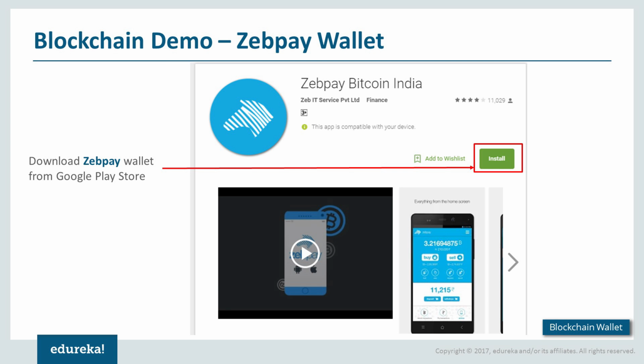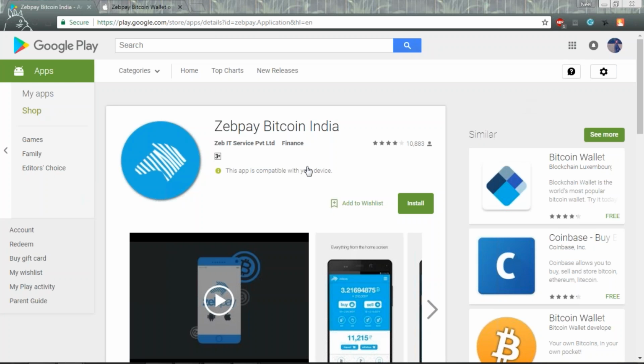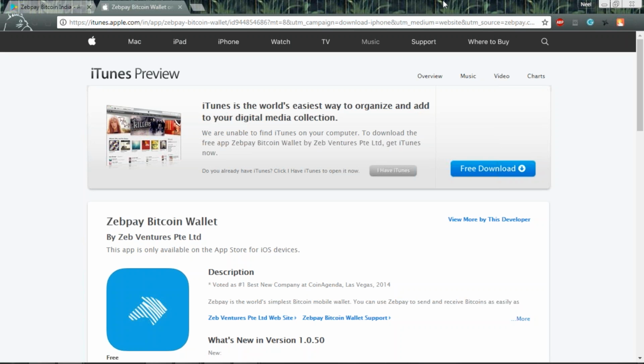Moving on, first you need to go to the Google Play Store and download the ZebPay application. In case you're looking to buy Bitcoins in India, this is one of the best choices I can suggest. Okay, so once you've done that, let me show you how you can buy Bitcoins, and I'll give you a simple overview of how ZebPay works. Now this is the ZebPay Google Play Store download page. Okay, so you can download the application, and this is the Apple Store download link for ZebPay.